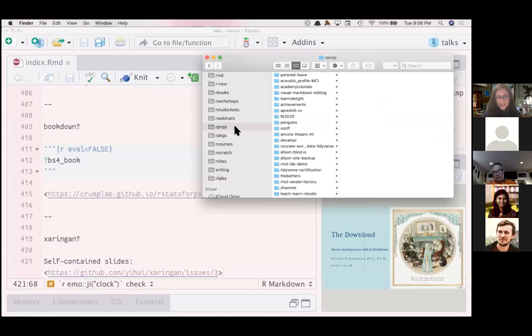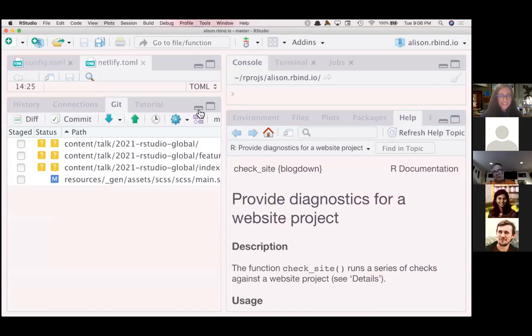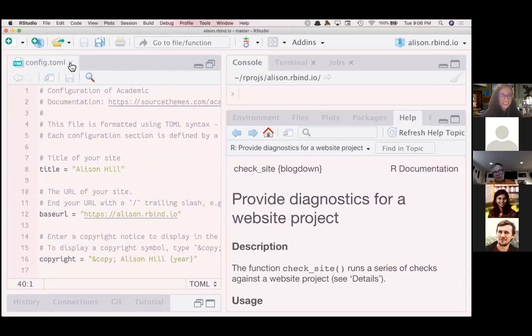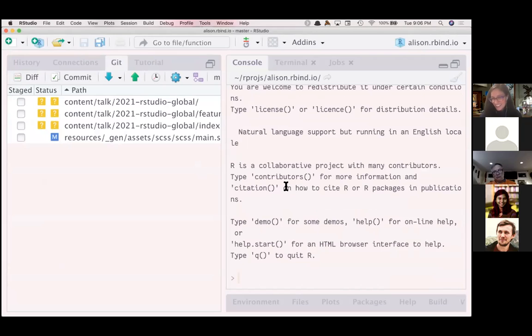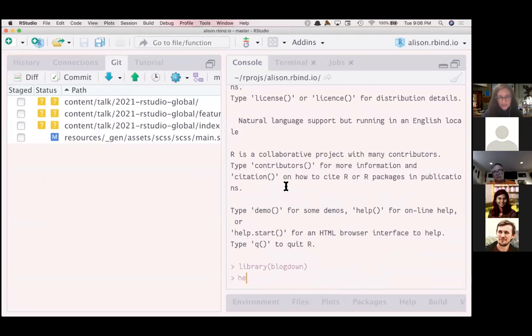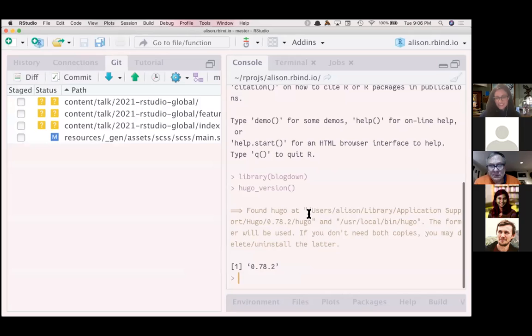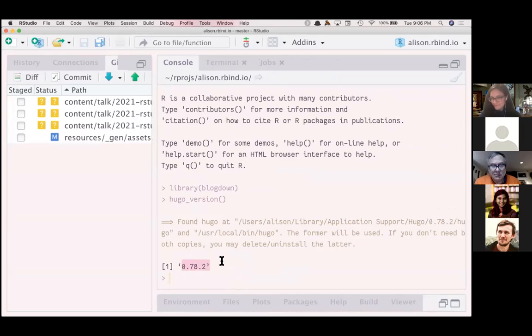I'm going to open up my personal site, which is thankfully still running, but I feel like my time clock is running out and I haven't actually adapted to this new version of Blogdown yet on my personal site because it's still a global pandemic and I don't have a ton of free time. I have a 3-year-old. So I thought I'd use it as a great example to show you what changes we can make here. I'm going to do library(blogdown) and type hugo_version. Okay, so you can see that I've got version 0.78.2 running.